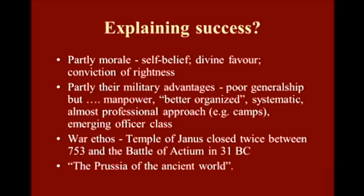When we read Roman accounts of their own wars, they have this tremendous self-belief. They know that they're going to win ultimately, that they will lose battles, and they lose lots of them, sometimes catastrophically, but they know that they'll bounce back from it and ultimately they'll win. Part of the reason is they believe that the gods favour them.